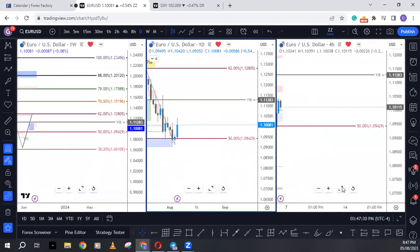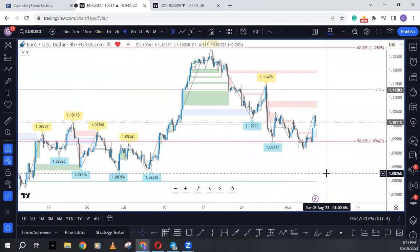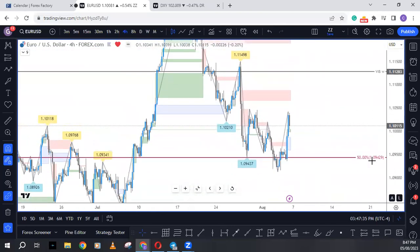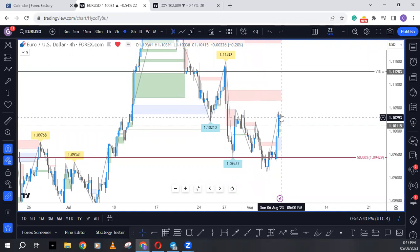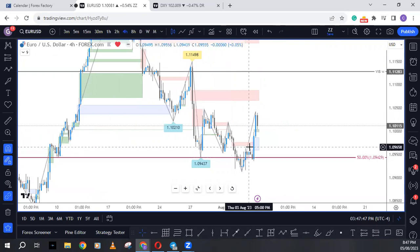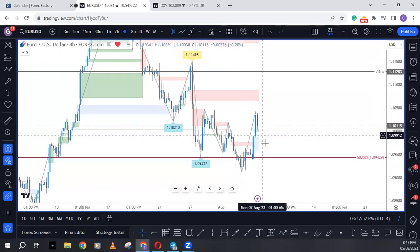So if we go now to the 4-hour time frame, we already have a change of character here. That's this high has been broken by price with significant momentum, and we have this bullish order block here with the fair value gap.